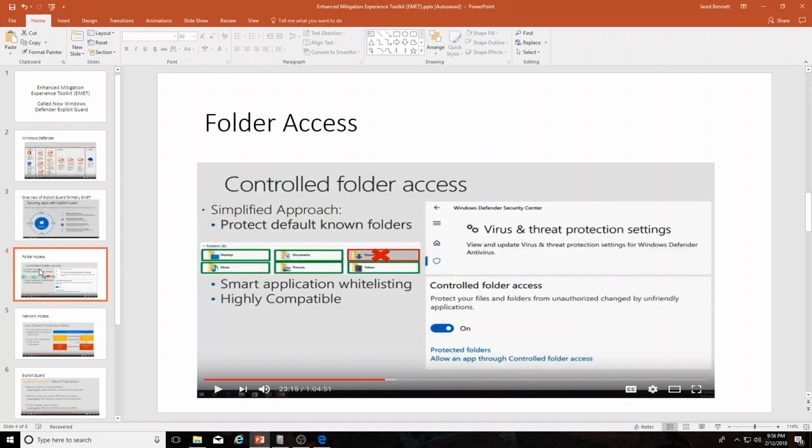The only bad thing is if you don't have those folders in this list, it doesn't protect you from that. Those will get encrypted, but anything that's in that list, you'll be safe.